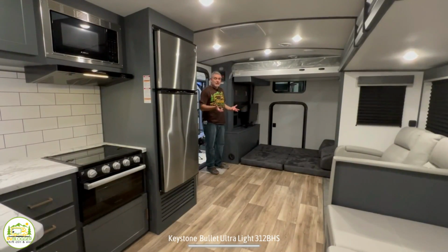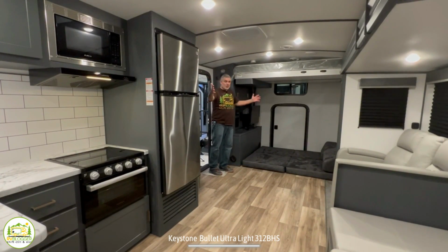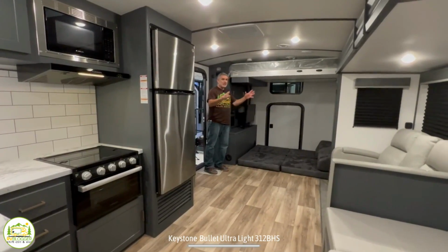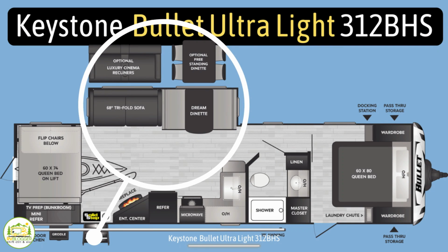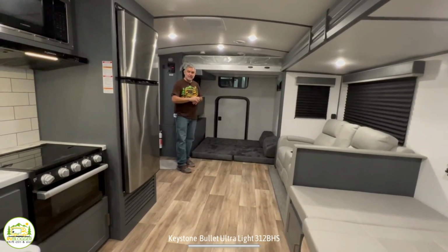Now, when you first walk into this travel trailer, my first impression is, man, this thing is huge. It's got tons and tons of space, lots of storage space. This whole entire area straight ahead slides out. It's about a 3-foot slide, so your dinette and your living room sofa both slide out, which gives you a lot of floor space in here.